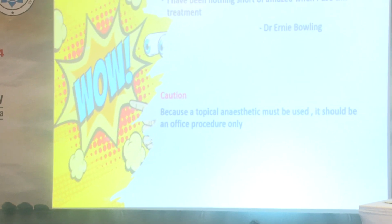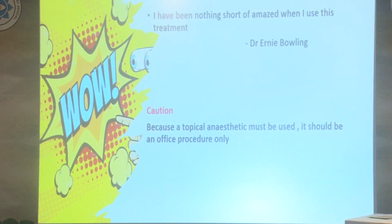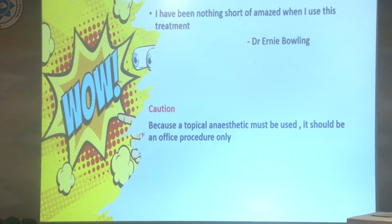Good morning. I will be talking about one-time low dose, that is 1% betadine wash to hasten recovery in viral conjunctivitis. I have been nothing short of amazed when I use this treatment, says Dr. Ernie Bowling. But this comes with a word of caution. Because a topical anesthetic must be used, it should be an office procedure only.